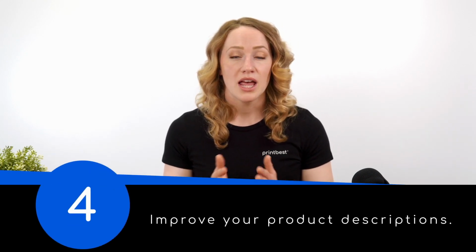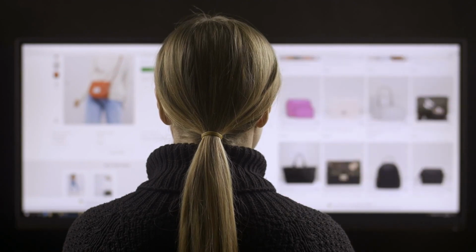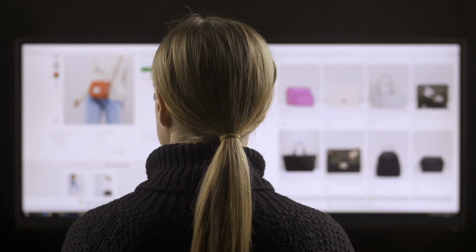Tip number 4, improve your product descriptions. Every word in your description matters. Develop your own voice. Try to go for casual and personal. You can even add the story behind the product. People want to connect with you, the artist, not just the item that they see.